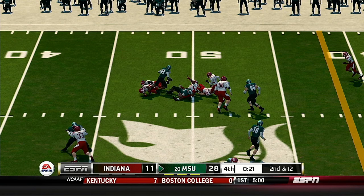As we finish up the broadcast, what do you have to say about how this game turned out, Kirk? Well, they fought this one hard and played with some grit. And while they might not have come away with a W, they've got no reason to hang their heads. Michigan State didn't necessarily play their best game today. They let them hang around for a little bit more than they would have liked, but it's still a nice win.